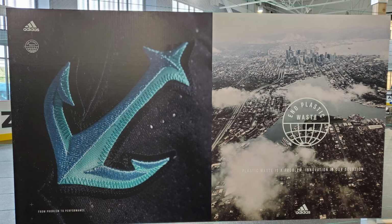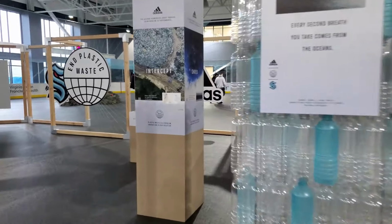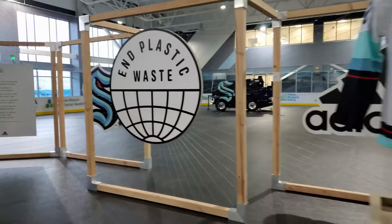Now, one cool element of these jerseys is that, sticking with the Kraken's commitment to helping the environment, these jerseys are made with Adidas's Prime Green, which is a series of high-performance recycled materials. The Kraken had a display set up outside the team store that showed how these jerseys are being made in a way that'll help reduce plastic waste.